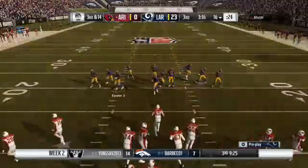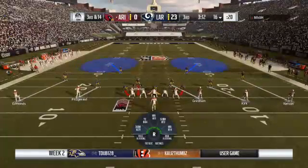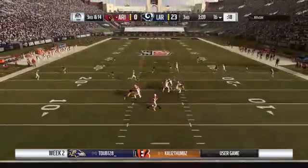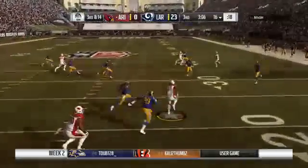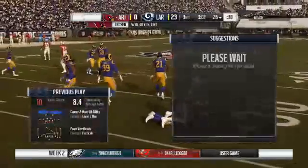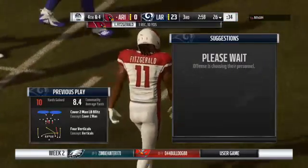This offense in desperate need of a conversion as they come up on 3rd down. Hurry up, here we go. 3rd and long here for Rosen. Fitzgerald bringing it in over the middle, and he's able to get up here to the 26. They pick up 10, but it'll still lead to a 4th down.